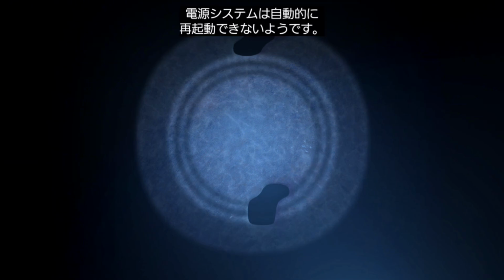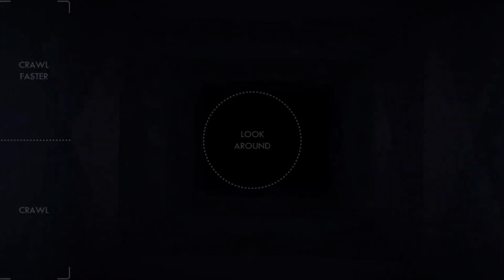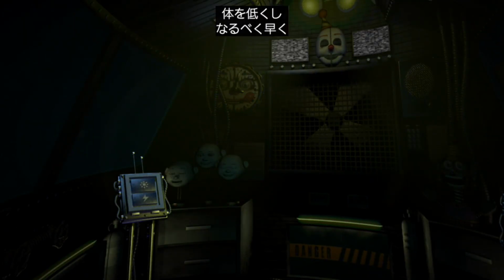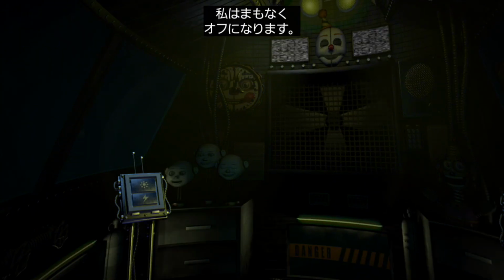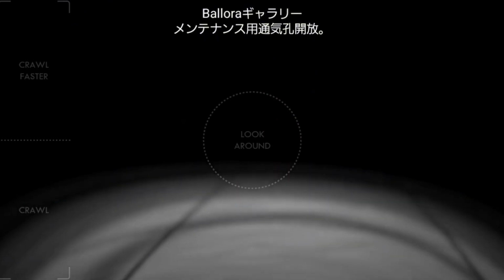Thank you for your patience. It seems that the power system cannot be restarted automatically. You will need to restart the power system manually. Please return to the primary control module. Motion trigger, circus gallery vent. You will now be required to crawl through the Ballora gallery using the vent to your left to reach the breaker room. It is recommended that you stay low to the ground and reach the other side as fast as possible as to not disturb Ballora. I will deactivate myself momentarily as to not create an auditory disturbance. Deactivating. Ballora gallery maintenance vent opened.